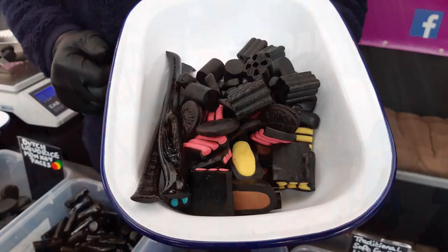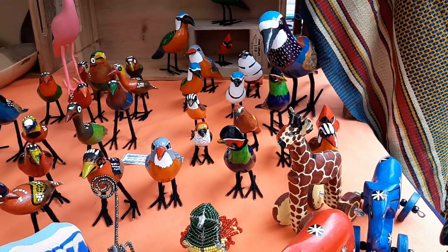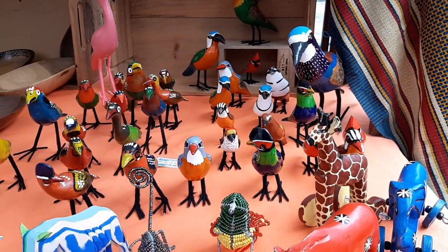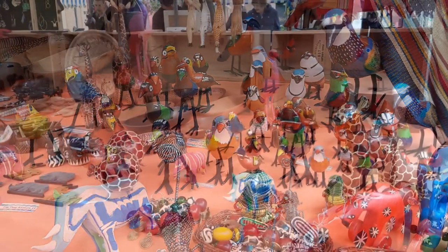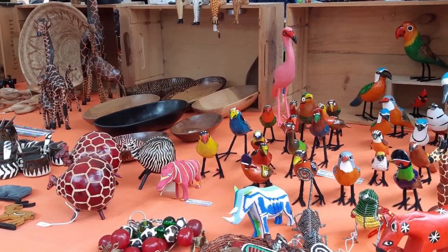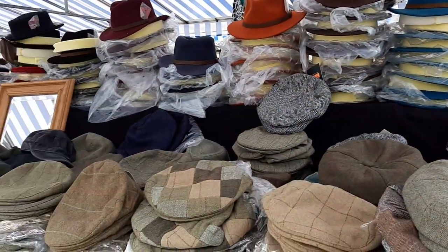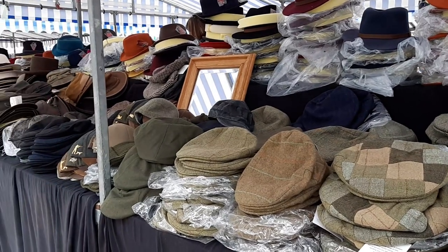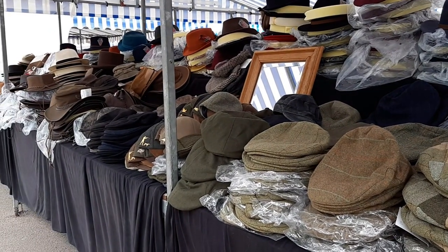I loved the painted birds on this stall, which was raising funds for an orphanage in Africa. All of the items for sale were made by people local to the African orphanage. This hat stall had a huge range of high quality hats, and after some deliberation, Phil decided to buy one, although I haven't got a photo of him modelling his new hat yet.